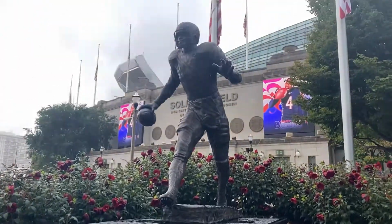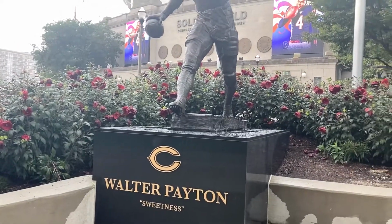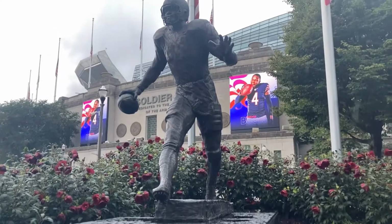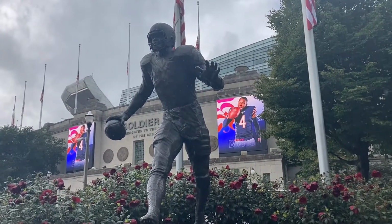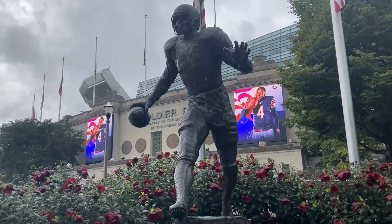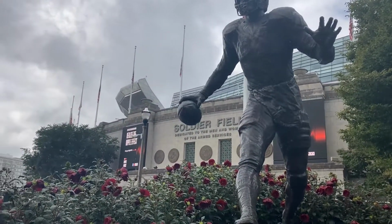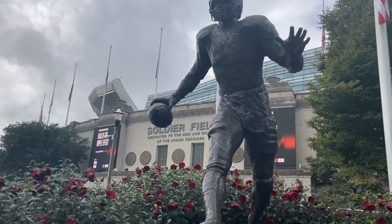And here, you can see Walter Payton. Sweetness, as he is described. One of the most valuable players for the Chicago Bears. You can see him playing hand egg or something or other.